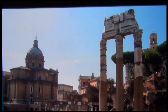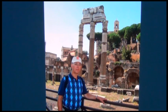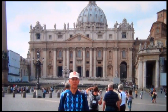And here's a view of the remains of the Forum. And here's another old ruin at the Forum. Time for a tour around St. Peter's Square. Unfortunately, there were so many people here, it was impossible to get into any of the buildings. But we did have a good tour around the square itself.